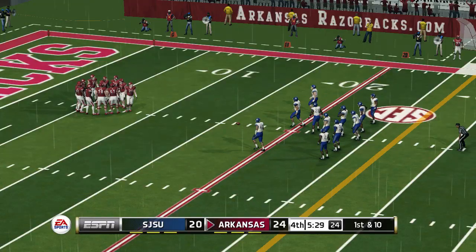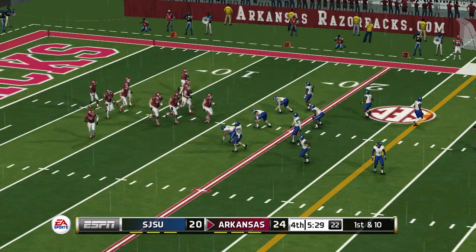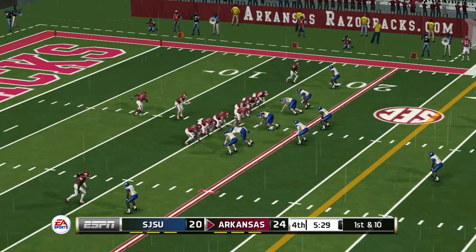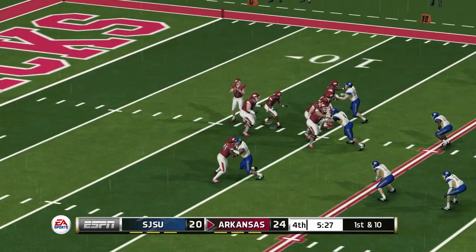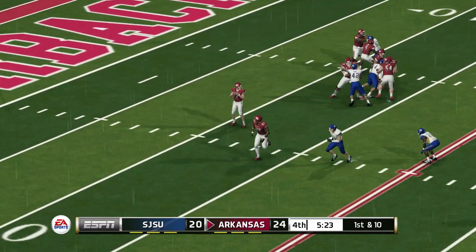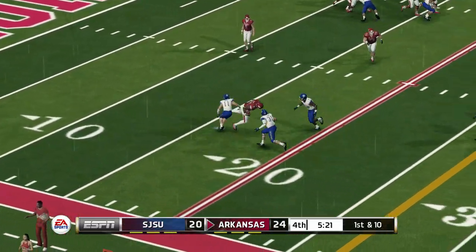You know, this is a real crucial time in the game. It could still go either way. Arkansas holds a four-point lead. Zips it to the tight end.